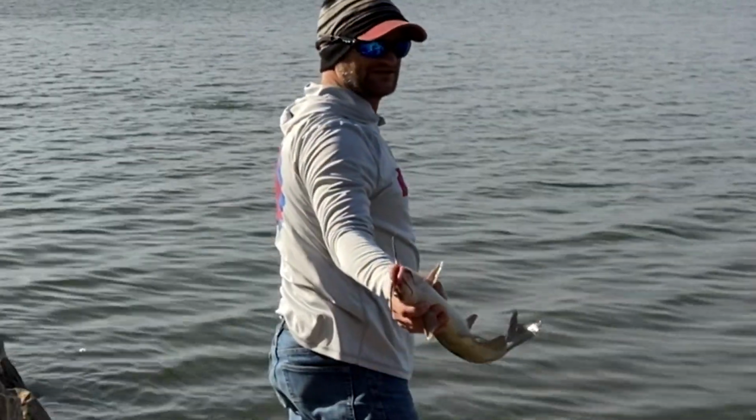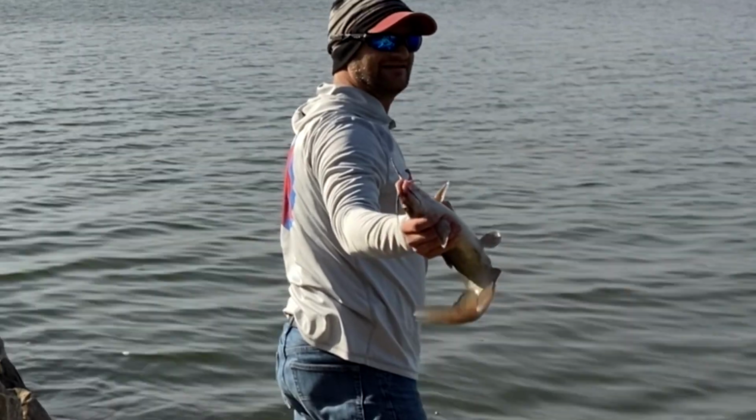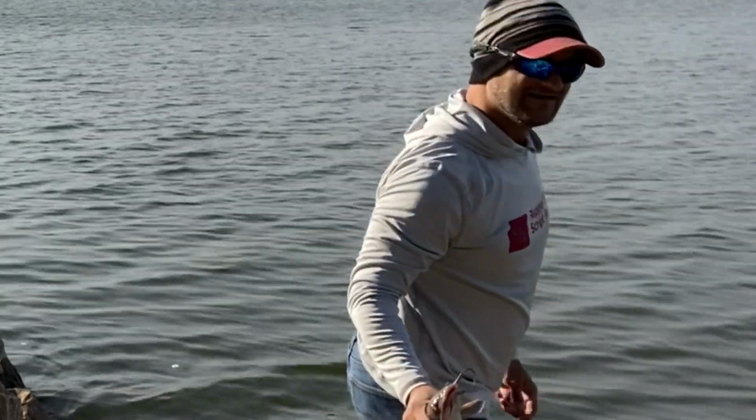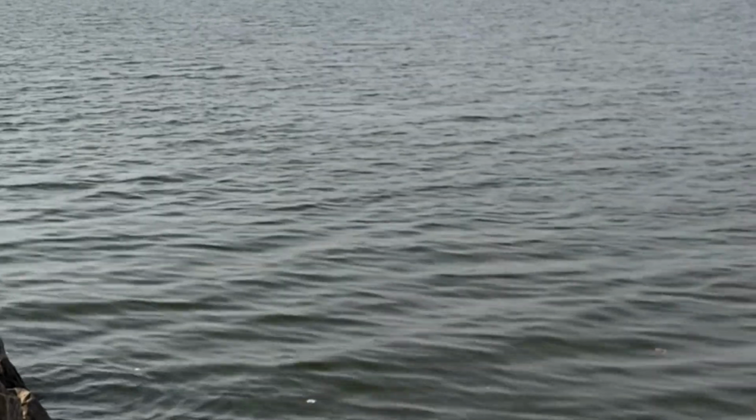You guys want catfish? You guys want this? Yes? No? I don't know if you guys are keeping them out. I noticed the family keeping fish that they were catching, so this size is a perfect eating size, so I offered it to them.